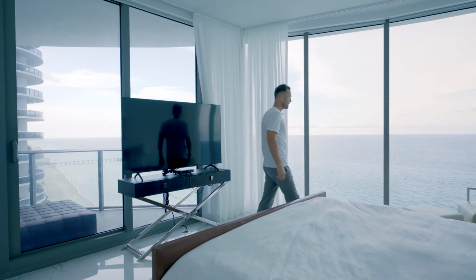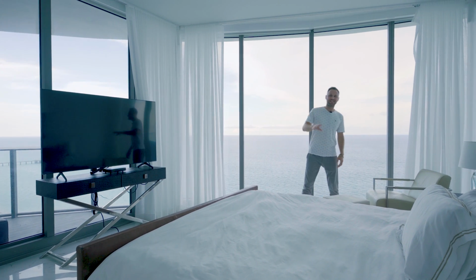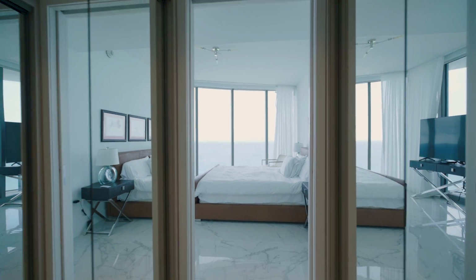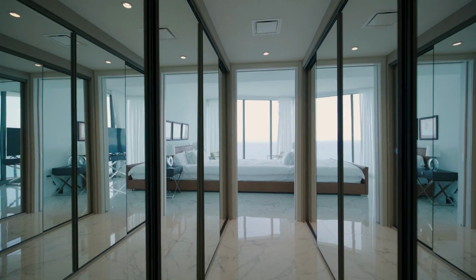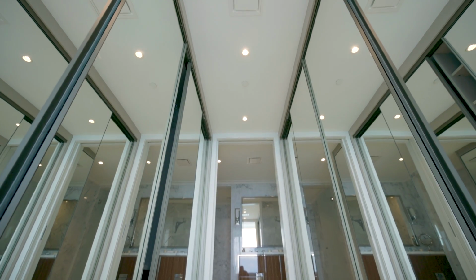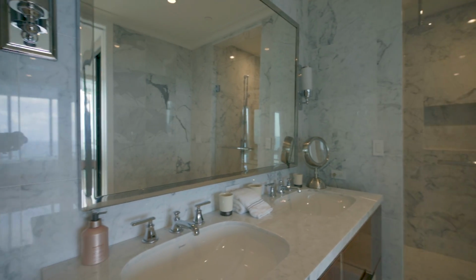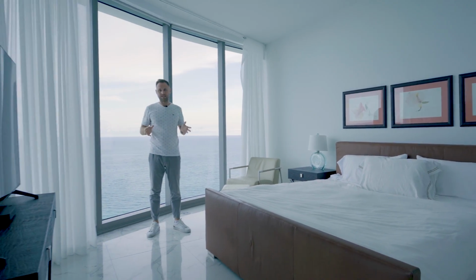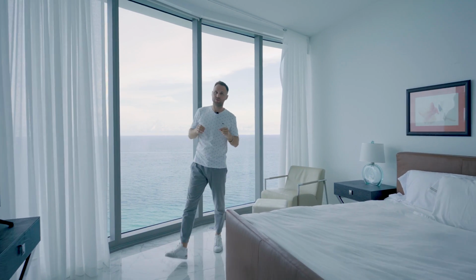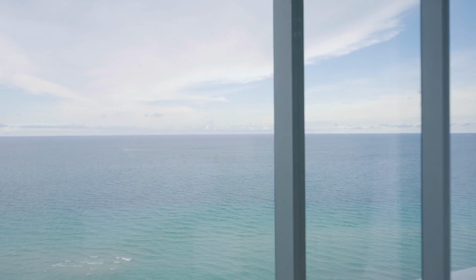So, of course, you have the Atlantic Ocean on this side, and I see they did some changes to the layout. They removed the bathtub and created more space for the closets, and everything is built out. It's marble, white marble all over, on the floor, on the walls, everywhere. So guys, this is the best part of the unit, as I said, but I'd like to show you one more thing, why people buy real estate in Miami.